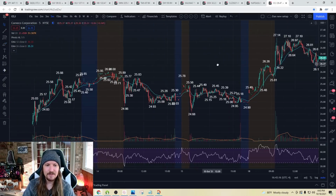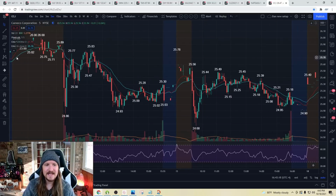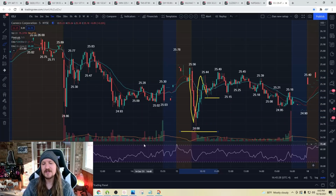What we did on Friday is broke the inside bar bearish. Look at the dip buying that we've seen on this name. Thursday morning, V-shaped dip buying. Friday, break the inside bar bear, V-shape. So I entered on 5-minute consolidation, put my stop under the low, because if that low holds, it's a daily bull flag.